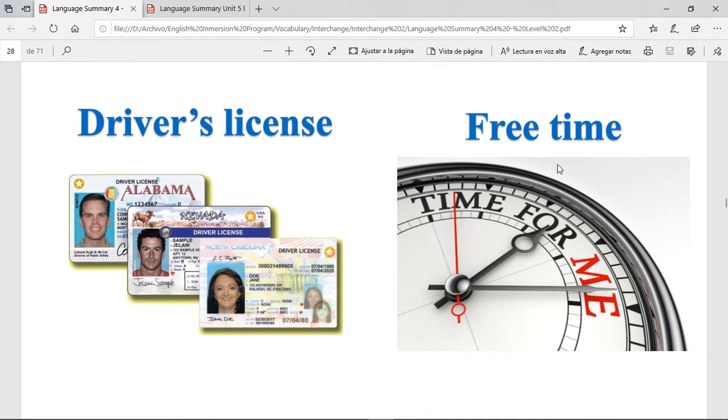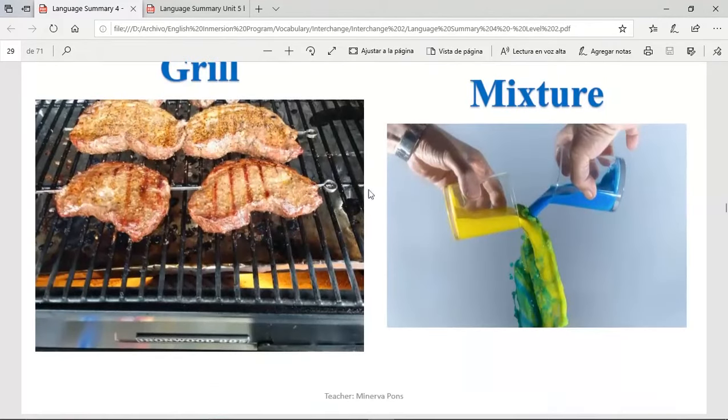Free time. Time for me, okay? We cannot say anything else about this. The free time is time where you don't have to work, where you don't need to study or anything. It's just time for whatever you want.